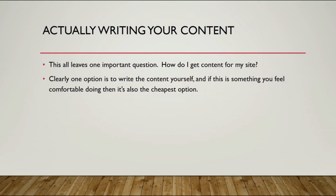Now, actually writing your content. This leaves the all-important question, how do I get content for my site? And clearly one option is to write the content yourself. And if this is something that you feel comfortable doing, then of course it's also the cheapest option. Many people are great writers. You know your business best. If you can find a way for you and or your team to write your content following some of these tips and rules, you can put out some great content.